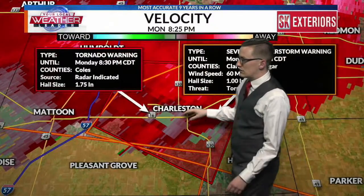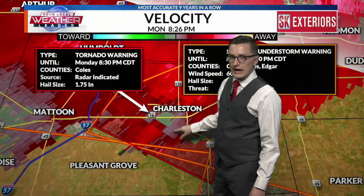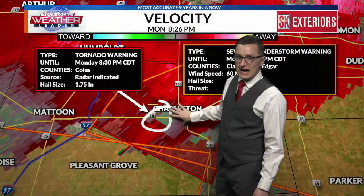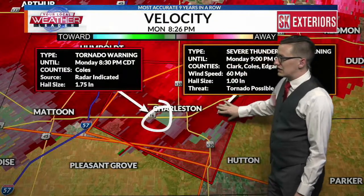So quick check here. If I had to peg the rotation, it's on the west side of Charleston right now based on this. That right there, it's weak. It's still enough, though. Charleston, you got to be in your safe place, and I don't want to rule any part of Charleston out here, even off to the east and south.